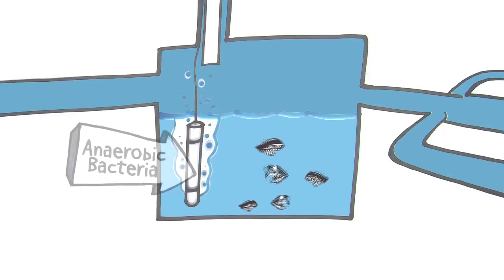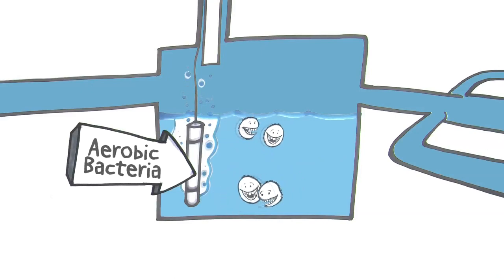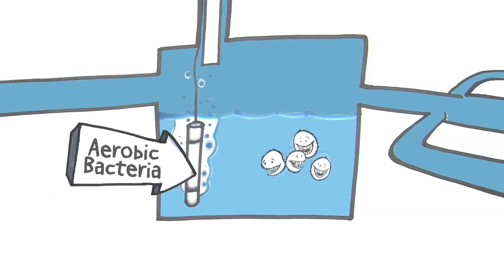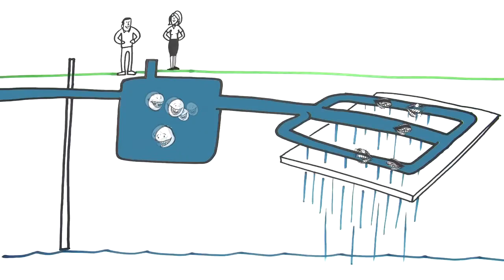Convert your system from anaerobic bacteria to more efficient aerobic bacteria that gets along just fine in oxygen and doesn't produce that icky black stuff. In fact, it eats all the anaerobic bacteria and the icky black stuff that's clogging your system.